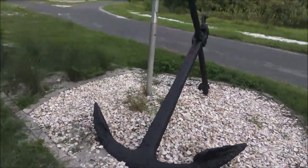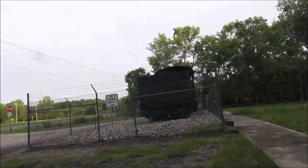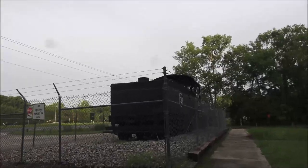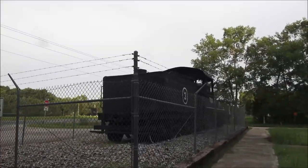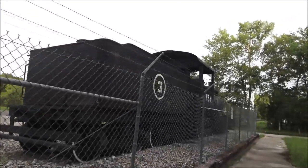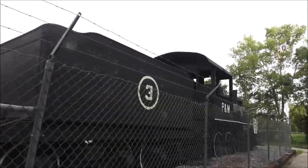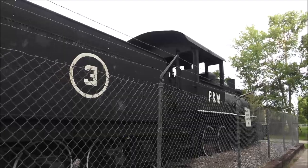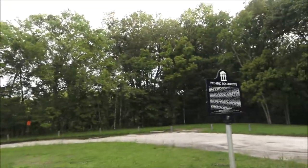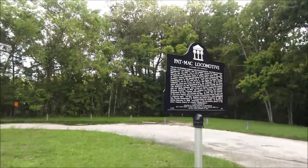Stick around, guys. Okay, guys, so I've seen this here before. I don't think I've ever filmed it. It used to be able to go up to it and stuff, but they put a fence around it now. But I'm gonna show you something here that you can pause and read if you would like.